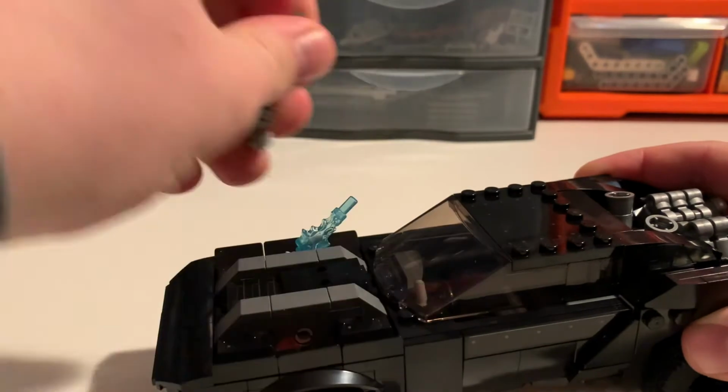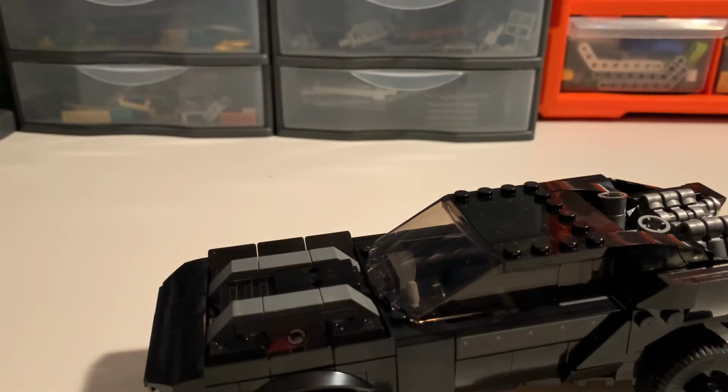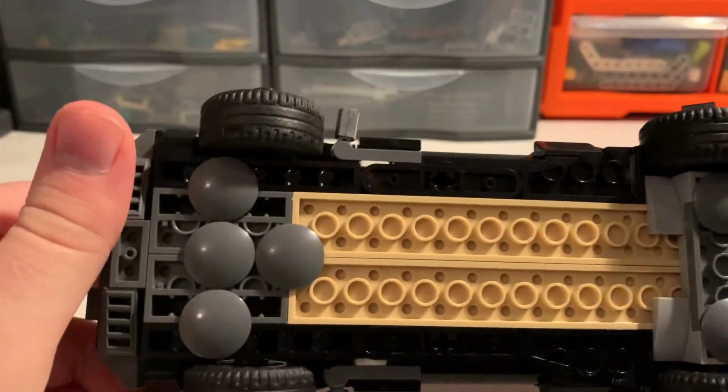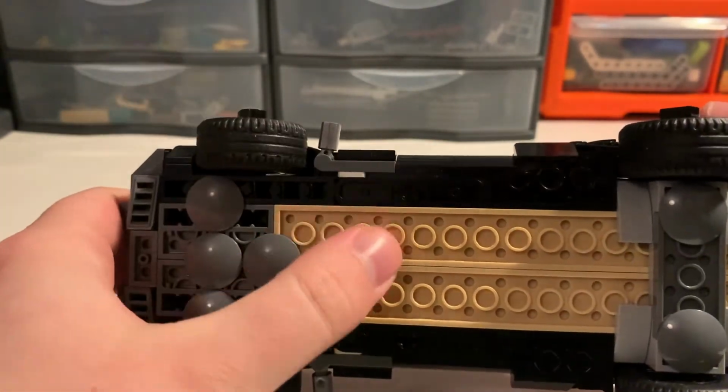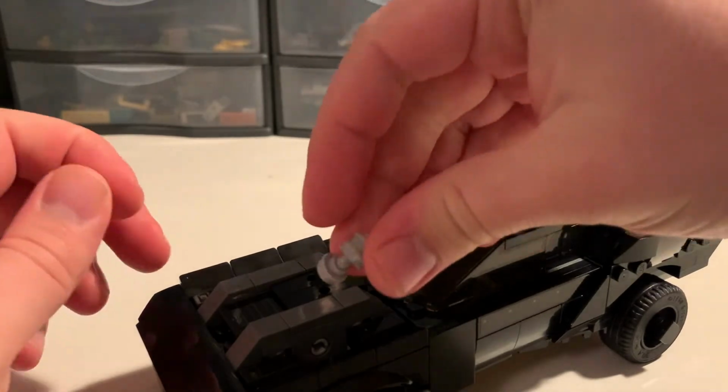And I think it looks really nice. It uses the Speed Champion's 8-wide base, which is actually a 6-wide base with studs on the side. You can barely actually see it, but it is buried within that under there. So in terms of scaling, this really scales to the 8-wide Speed Champion sets.